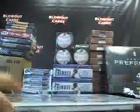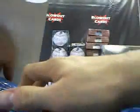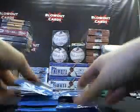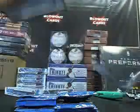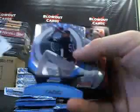Box two. I'm going to get you a colored refractor autograph here. Super refractor would be very, very nice. Okay. All right, pack one, box two. Jameson Taillon, Bowman Chrome throwback. If he was a number one pick. Matt Moore, another one. It's the second one. Peter Tago. Sparkly.